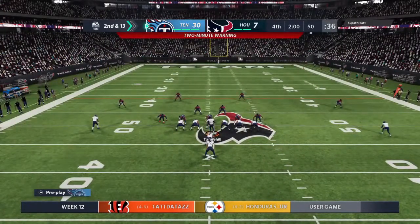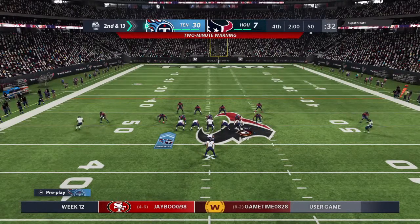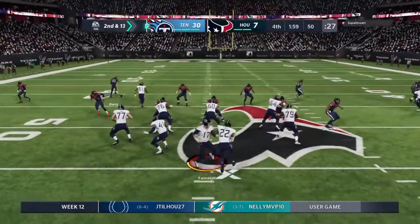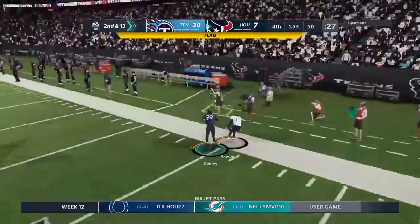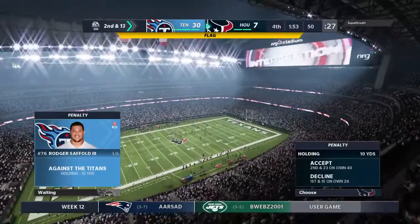So the Titans in possession of the football here as we get you reset. And you'd have to figure they're just looking to burn these final 2 minutes away and get out of here with a victory. From the 50, it's Tannehill. Oh, a ball batted in the air, and now it's intercepted. Picked up by Gary and Conley.